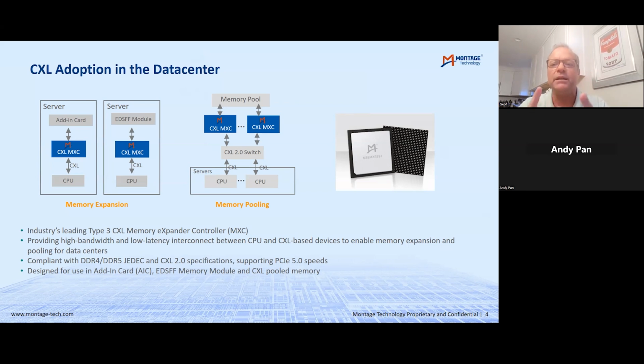The specs are done. Companies such as Montage are in the process of taping out their chips. Switch vendors are already there. So the ecosystem is all starting to come together, and you'll see this roll out next year for mass production, probably in late 25, early 26. And this is the pooling solution. I'll talk more about that coming forward.